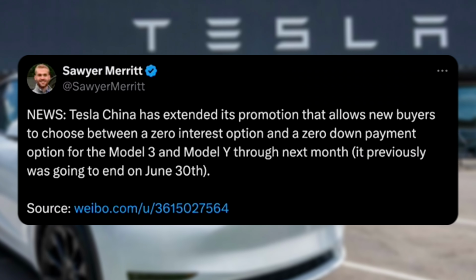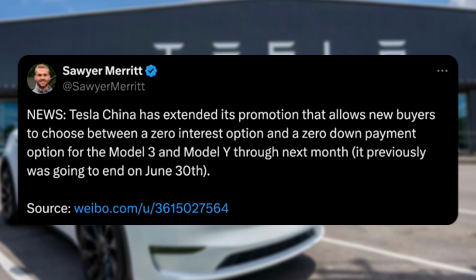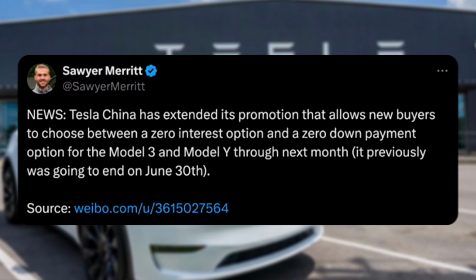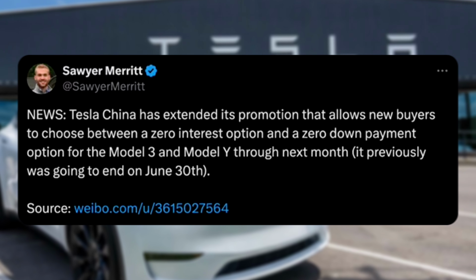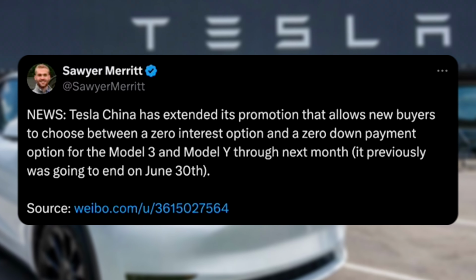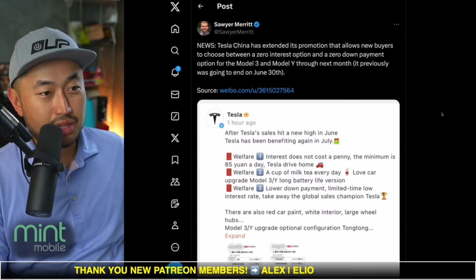Tesla China has extended its promotion that allows new buyers to choose between a 0% interest option and a 0 down payment option for the Model 3 and the Model Y through next month. It was previously only going to end through June 30th. So certainly I would love to see some sort of copy-paste action bringing this to the US market.